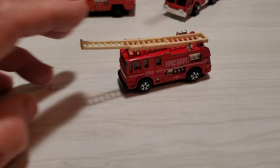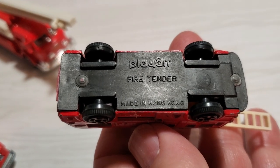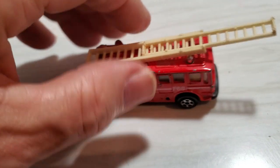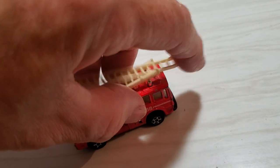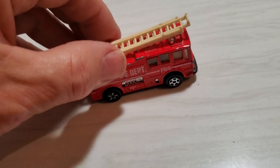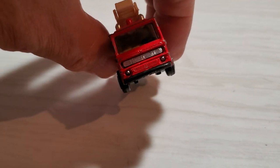And then the next one here is a Play Art, and it is another Hong Kong base. So that's pretty cool. And the ladder moves up and it slides in and out, although this does come off. Luckily that never got lost. It does have spring suspension, not much, but still a very cool one. And this is the Meriwether.